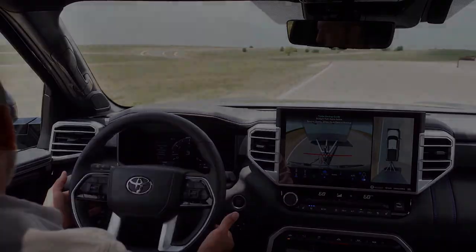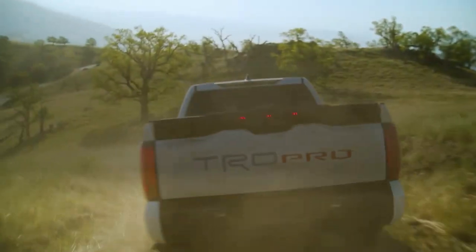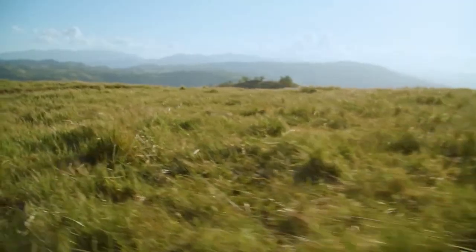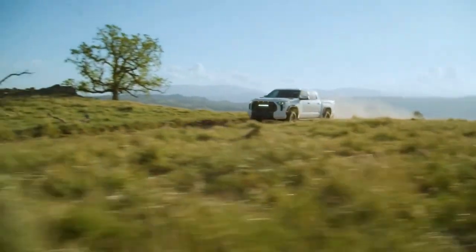It also has a rear camera mirror that can show you what's behind you without any obstructions. It also has an available head-up display that can project important information on the windshield.